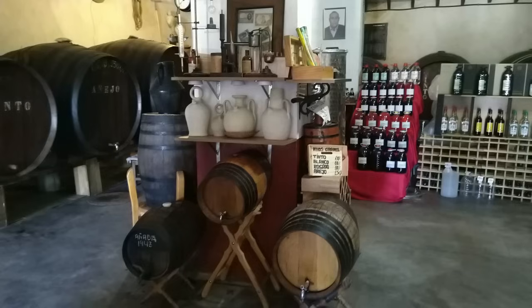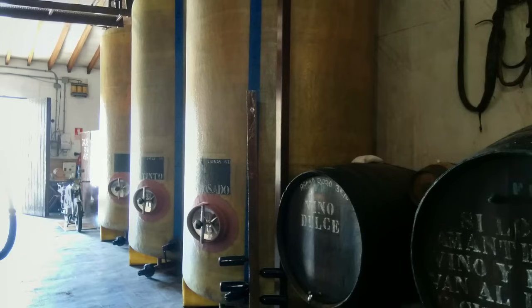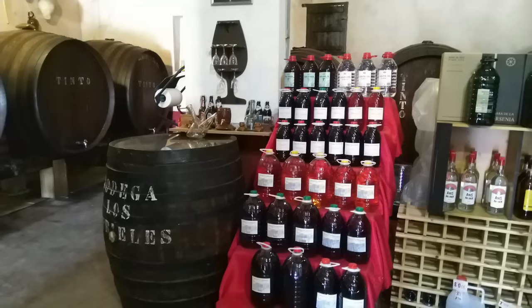Various displays of old barrels and things. These are the barrels that the wine is kept in. We've got rosé, red, and añejo, which is an older wine. The wine's brewed, fermented, whatever it is, in the big vats there, and then pumped into the smaller barrels from there. You can buy it in 5 litres or 3 litre.